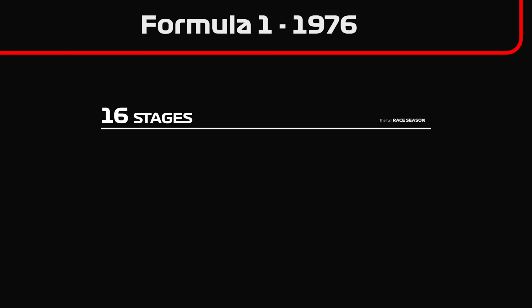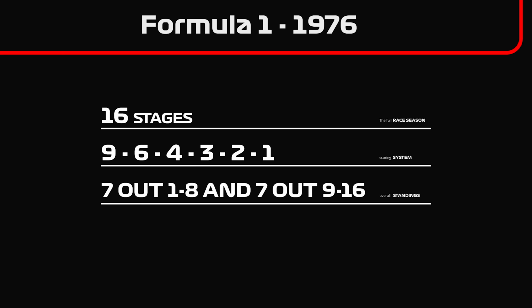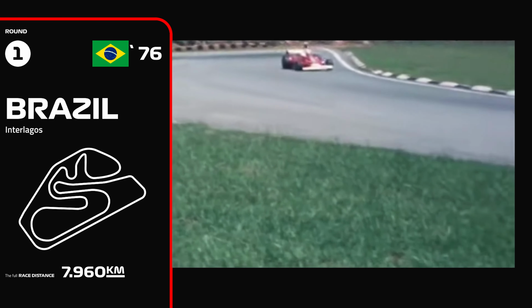The scoring system for the first 6 positions has been unchanged since the beginning of the 60s, but the best 7 results from the first 8 races and also 7 of the remaining ones were taken into account for the driver. And at the end of each race, only one best result of the drivers of one team went to the Constructors' Cup. The Brazilian Grand Prix, after the cancellation of the Argentine stage, opened the 76th season.